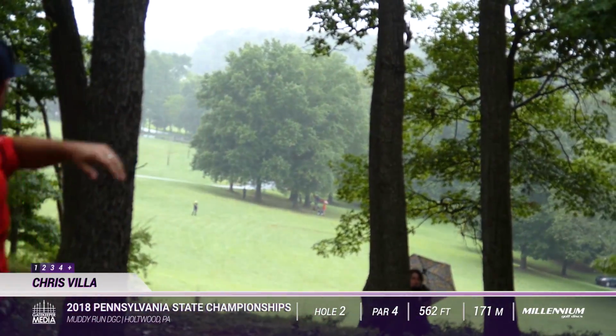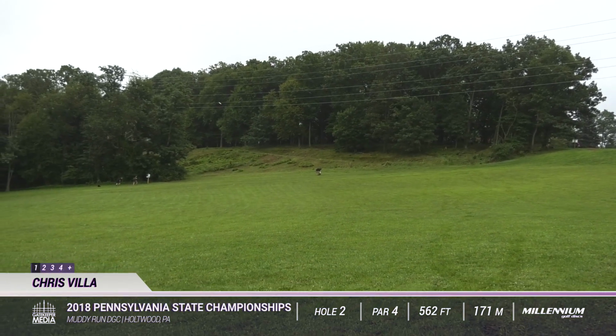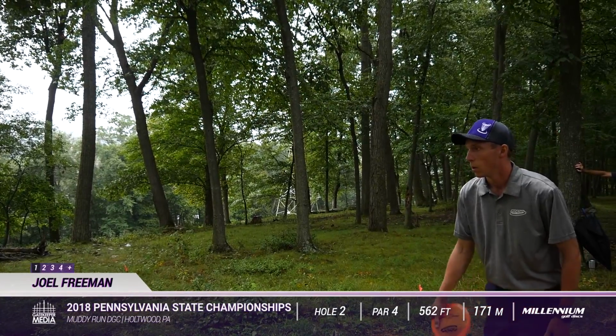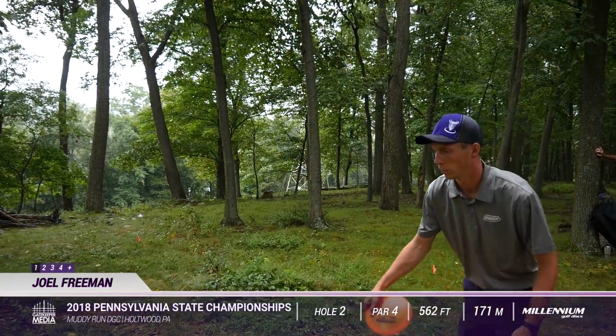Oh, Chris held on to that just a little bit long. It looks like he's going to flex back in time, but yeah, definitely something I think about when I'm teeing off from that tee pad is don't let it go too early. Don't hold on to it too long. Yep.